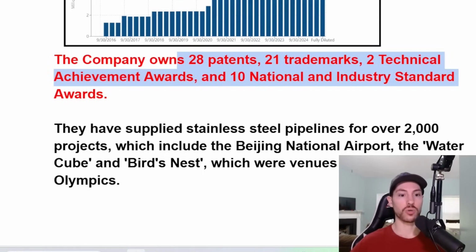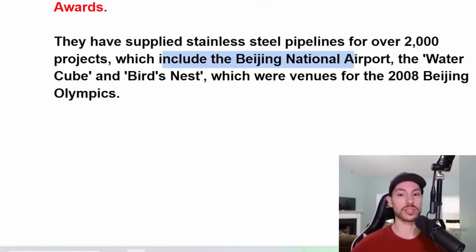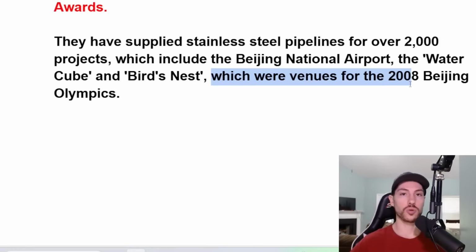So the company does own just around 30 patents, 21 trademarks, 2 technical achievement awards, and 10 national and industry standard awards. They have supplied stainless steel pipelines for over 2,000 projects, which does include the Beijing National Airport, the Water Cube, and Bird's Nest, which were venues for the 2008 Beijing Olympics. So this tiny microscopic penny stock is working on some of the biggest global projects out there.